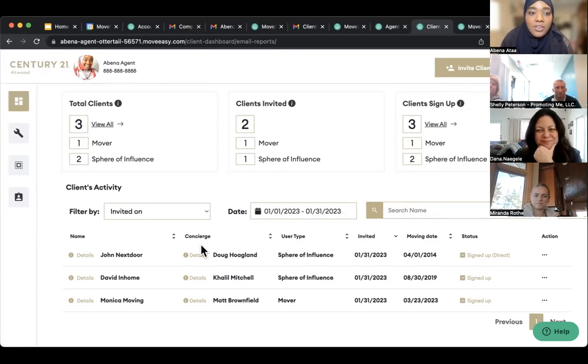Okay, another cool thing you'll see right from this very first page is you can look at the details for that concierge.